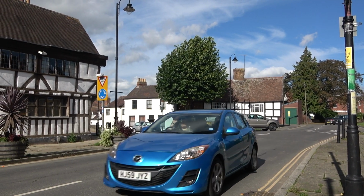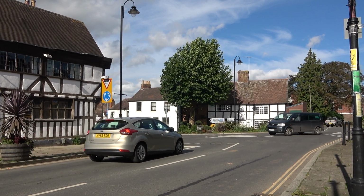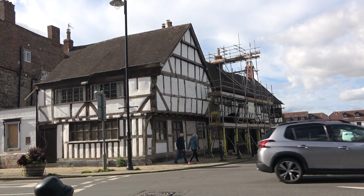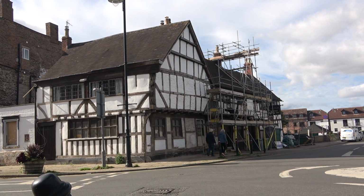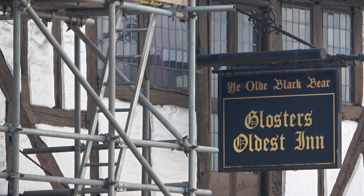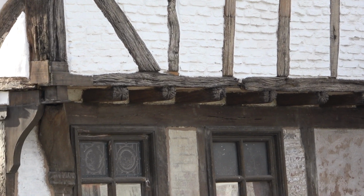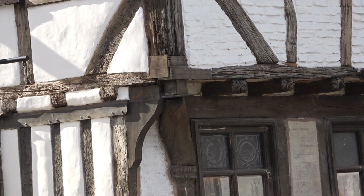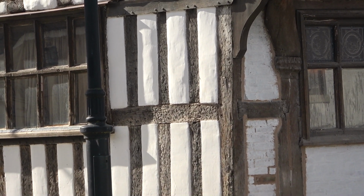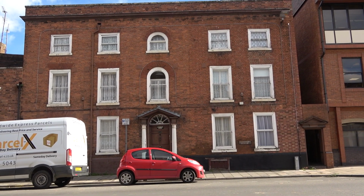Far end of town now. Straight on, and Worcester to your left. And there on your left, undergoing huge renovation, the Bear Inn. Oldest pub in Gloucestershire, apparently. It has a jettied floor both directions, so it has a king post. Hereford House, lost the significance of that.